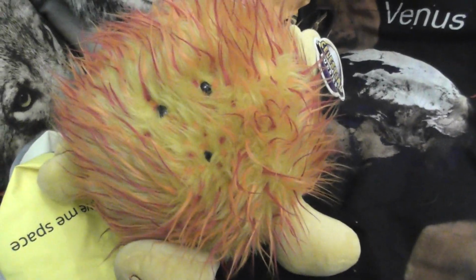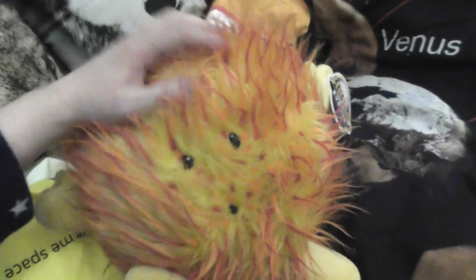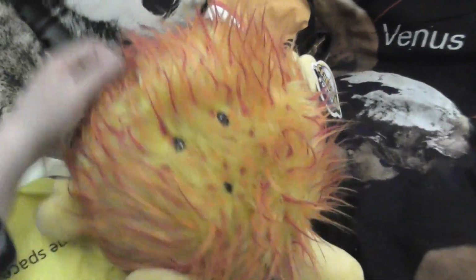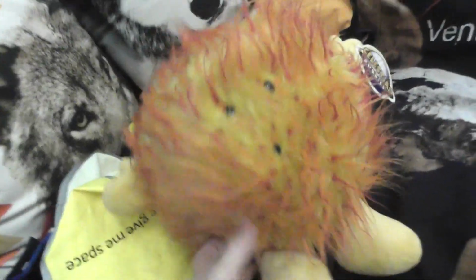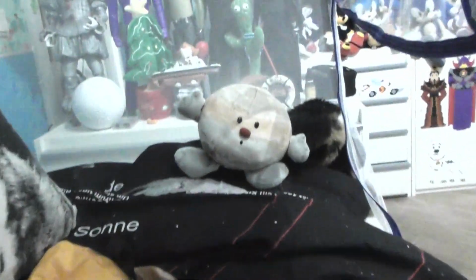I'm here with the sun. Isn't he just cute? Isn't he just the cutest little star you'll ever see? Oh my gosh, I love him so much. He's a celestial buddy, a sun plushie. He's really adorable. I have my Jupiter right there, who I love very much. He's always with me. Welcome into my tent.